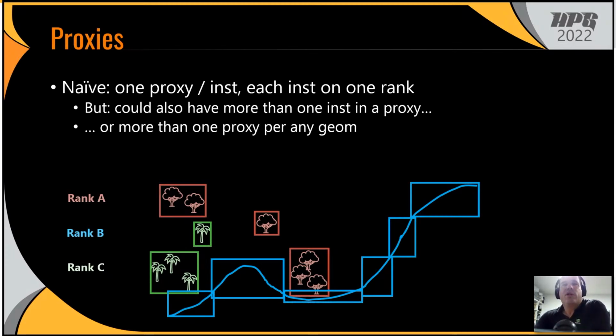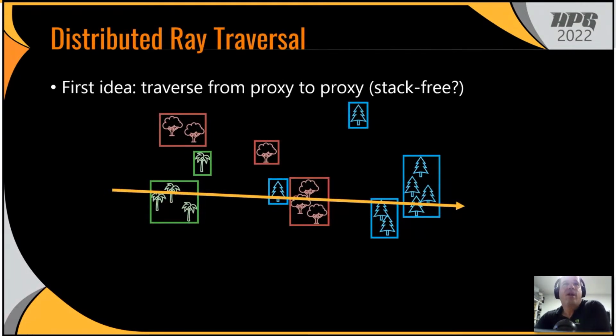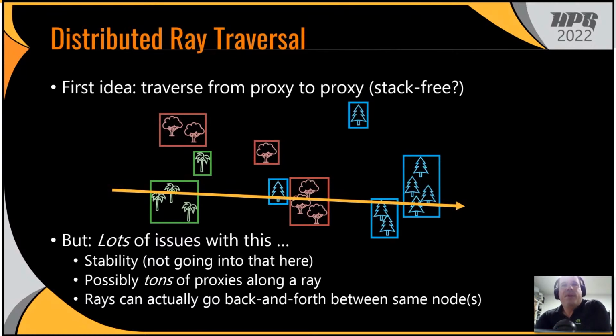And the color of the boxes in this case basically encodes which nodes, which ranks, have the data behind these boxes. Now, if you want to traverse that, the first idea that we had is we could just take all of these boxes. Every rank would get all of the boxes, even though they only have one content, and trace through these boxes in a BVH-like way, maybe with a stack-free BVH traversal or something like that. So you would maybe first traverse the green one, then the red one, then the blue one, then the red one, etc.